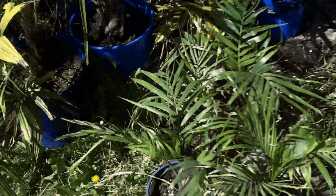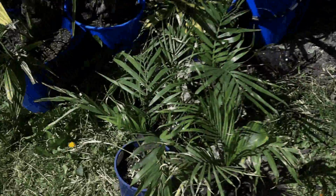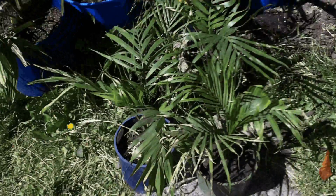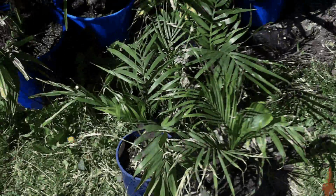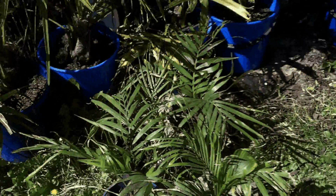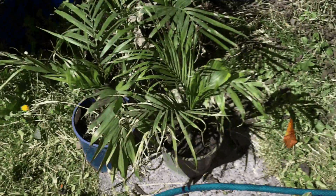Now these I'm very pleased with. These here are Ravenea rivularis, Ravenea by the waterside, from a wet area of Madagascar. I got these 2 or 3 years ago. They were $2 each, and they were like blades of grass. I believe I actually got small ones where I got 3 in the same pot for $2. So I scored a bit there.